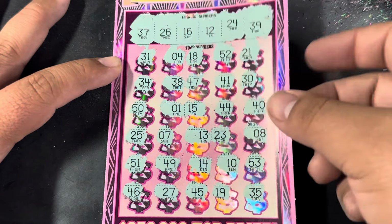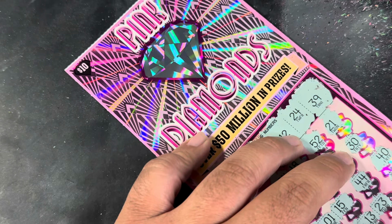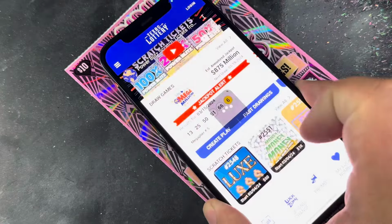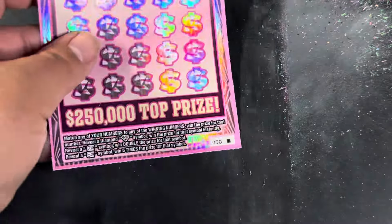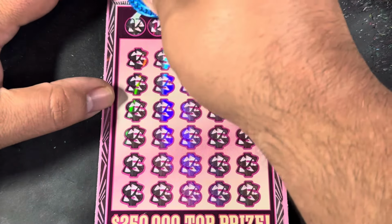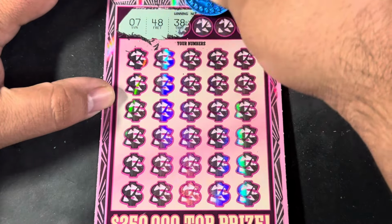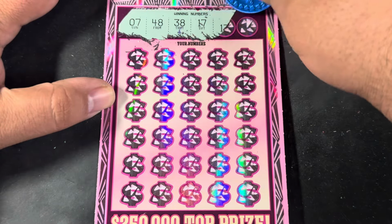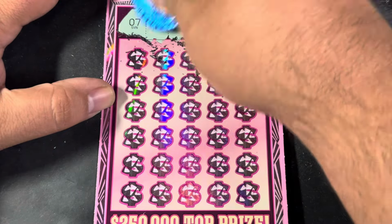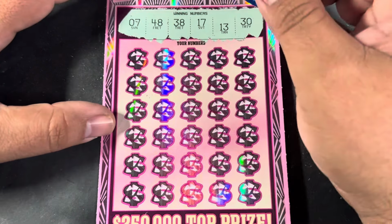Nope, not on ticket 49. Let's confirm. Not a winner. 50. Seven, 48, 38, 17, 13, and 30.